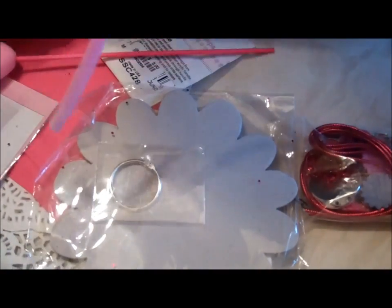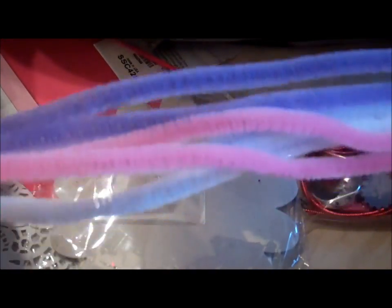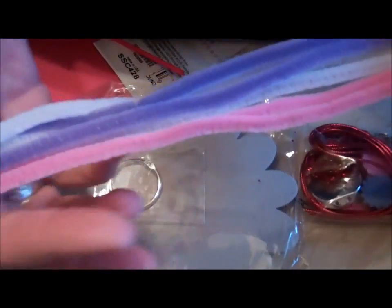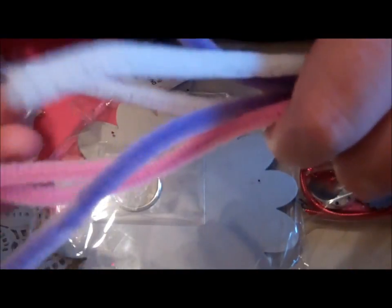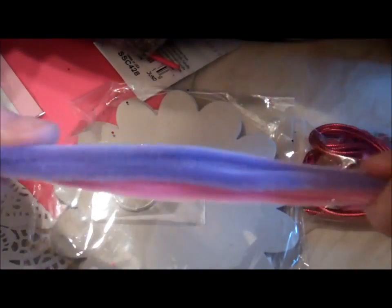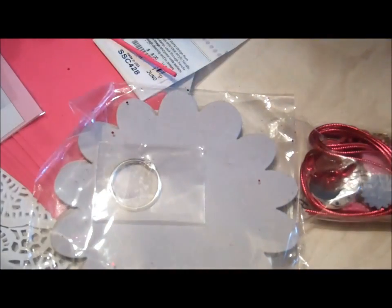Ooh, I like these. I got bendy pipe cleaners, and I got them in pink, white, and purple. Ooh, I'm a purple girl. I love these. I've worn these in my hair before, actually. You should know by now, guys, how crazy I am. These are great. Thank you so much, Gina. Oh, this is lovely.